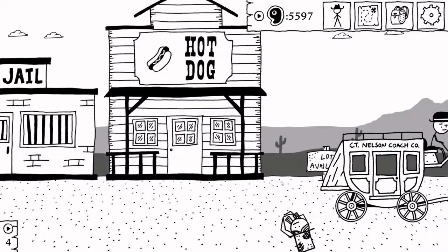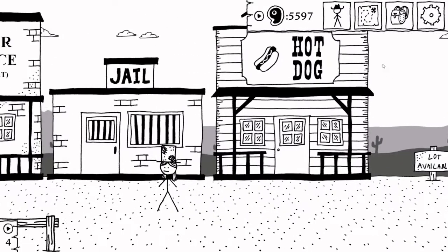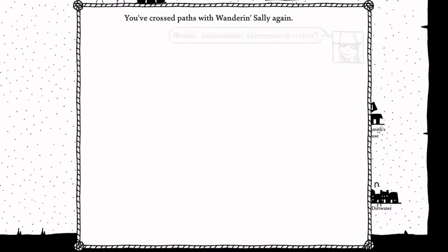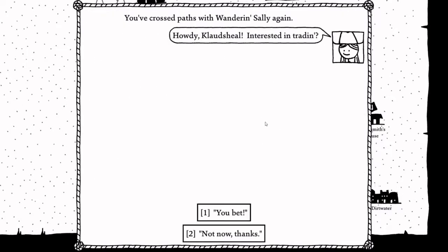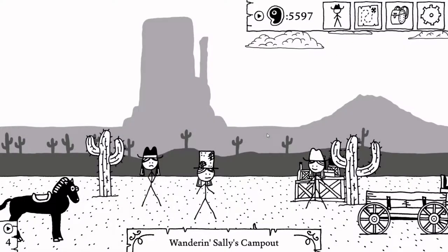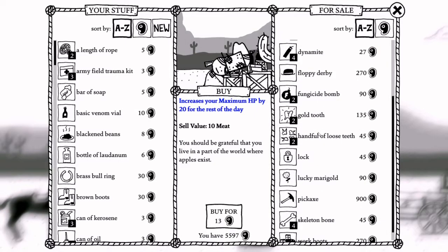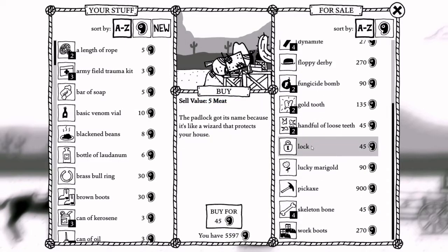Hot dog. Not available. Alrighty, back to the map. Well, while I'm here, I might as well go to the silversmith's house. You've crossed paths with Wander and Sally again. Howdy, Klaudsheal. Interested in trading? You bet. Okay, lady, I remember you had... Did you have something on? The lock! The lock was what I needed.